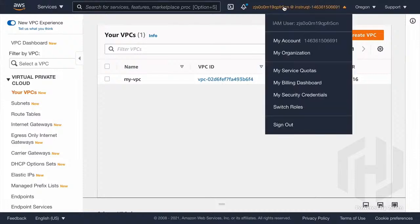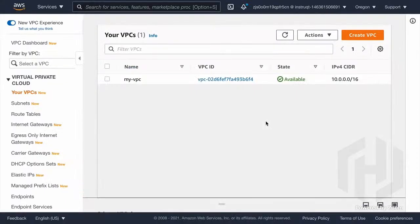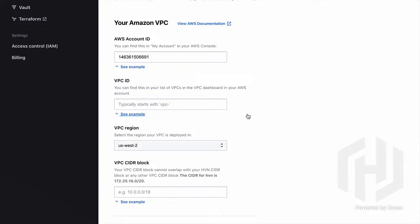The first thing we need to do is find our AWS account ID. You can find it up here under account settings. I'm just going to copy this number. Then we'll jump back over to the HCP portal and paste it in. Next, we need the VPC ID. This is easy enough. We just go back. We're going to copy this value, and then we'll go back and paste it in. You can see here we need to select the region, but this is already defaulted, so we're good.